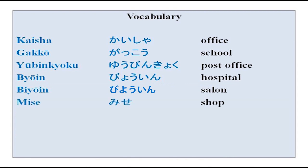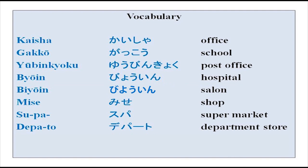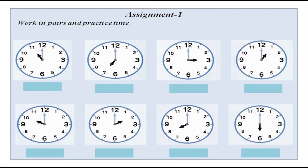Mise. Super. Depato. Taishikan. Toshokan. Now it is your time to be working. Work in pairs and practice time with your partner at home.